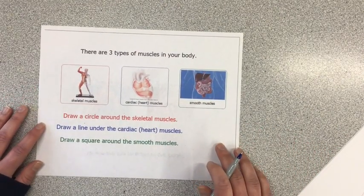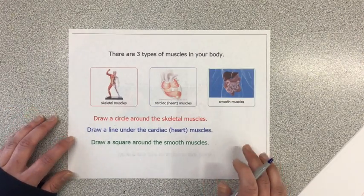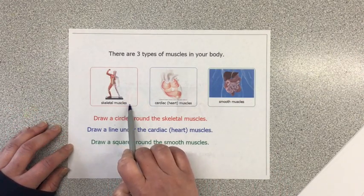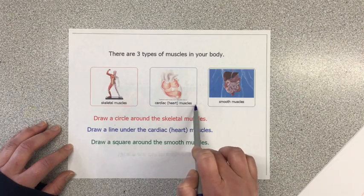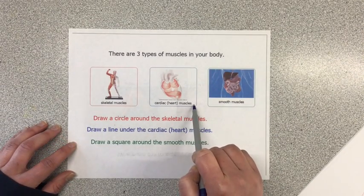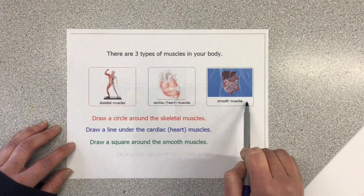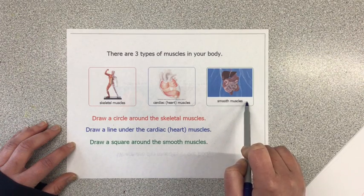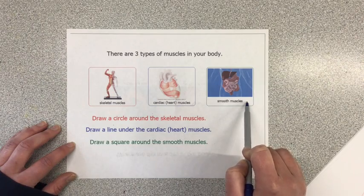Our next question. There are 3 types of muscles in your body. We have our skeletal muscles that help us move all of our bones. We have our cardiac muscles that help the heart pump, and that works all by itself and we do not have to tell them to work. And then we have smooth muscles that help our organs do their job, like digesting our foods.